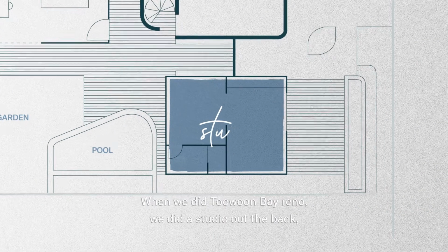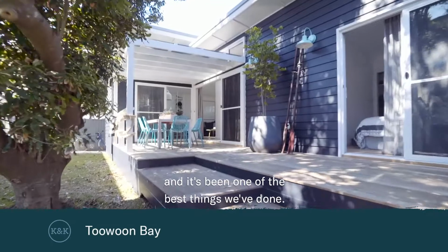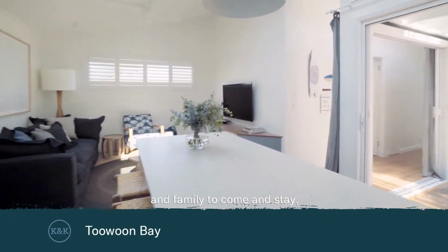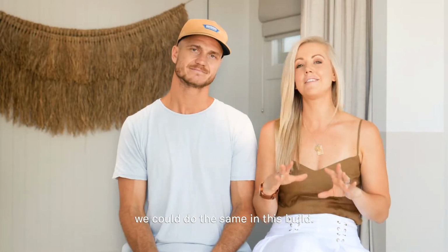When we did Toowoomba Reno, we did a studio out the back, and it's been one of the best things we've done. We've got a separate area for friends and family to come and stay, and we wanted to make sure we could do the same in this build.